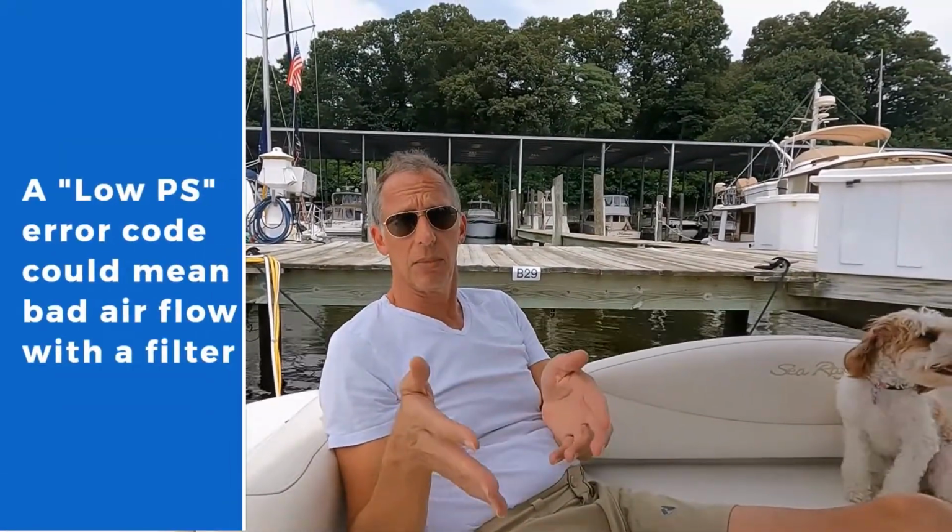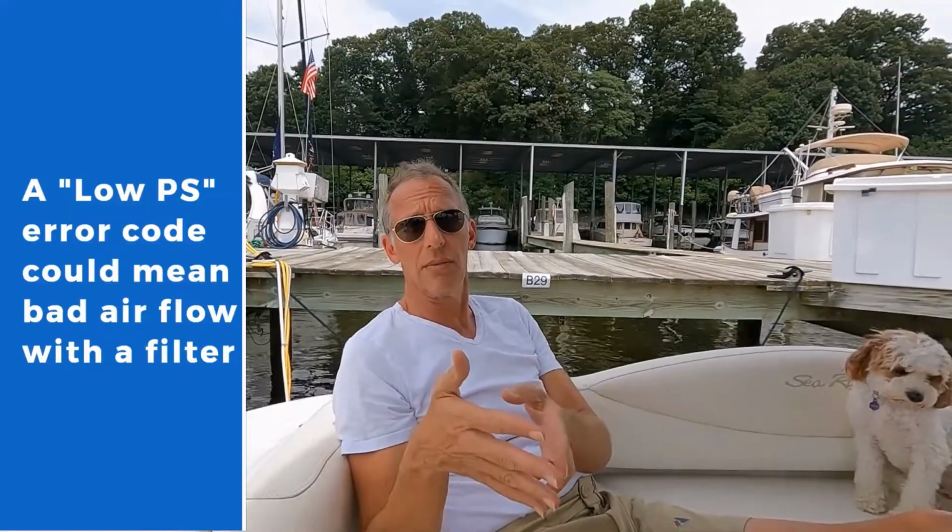Okay, what else could happen? So you mentioned the high PS error code. You can also get a low PS error code. Yeah. And that usually happens when, inside the boat on the unit, there's a little filter in front of the evaporator coils, and that gets clogged with dust. And so if you're not getting any airflow through there because it's all clogged up, it will throw the low PS code, and it's not able to absorb the heat from the cabin because of the airflow clog.